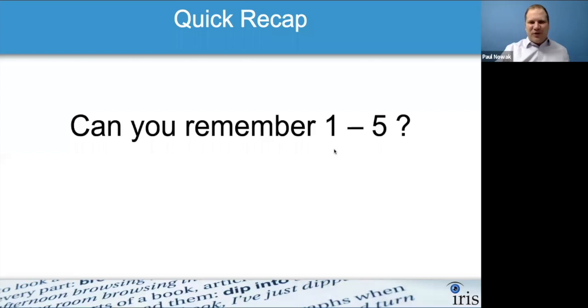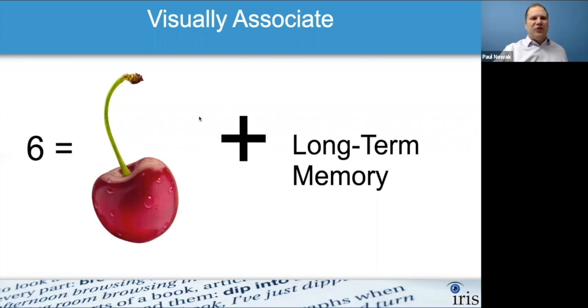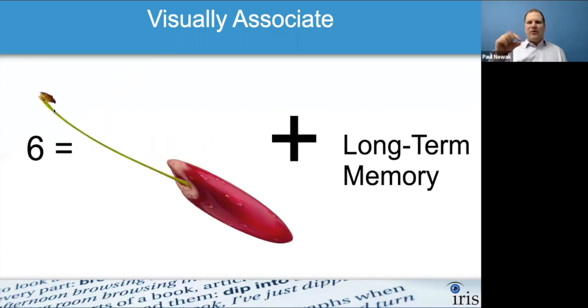Thank you all again for participating. Now let's move on to 6. We're just going to zoom through the rest of these. Number 6 is a cherry. I want you to picture a cherry with, we have to remember long-term memory, a ridiculously long stem. Like, the cherry might be like this big. Maybe you're eating a bag of cherries and you notice one of them has, like, what the heck? Why is this stem so long? Cherry with a long stem to remember long-term memory.